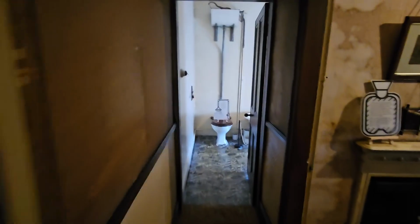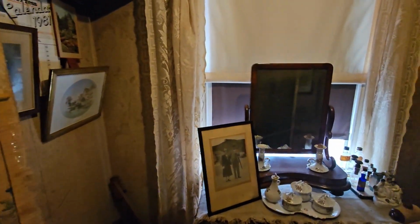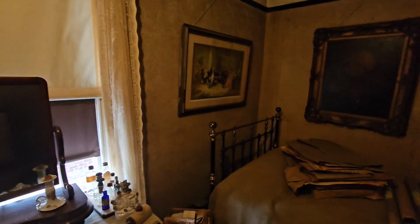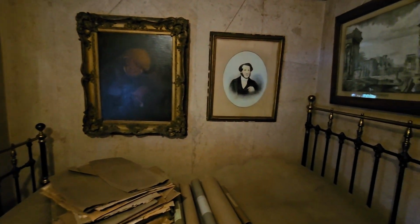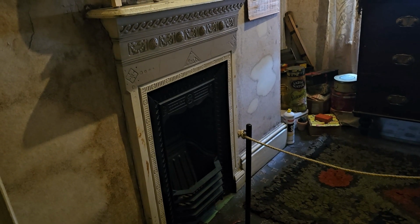Up here we find the spare back bedroom, which was ordinarily used for guests, but over time became kind of a storage room after the grocer's shop closed in 1963. The photograph that you can see there on the dresser is actually the parents on a holiday in Scarborough. As I said before, the family cherished their memories and so took many photographs over their lifetime. And of course, a house like this is bursting at the seams with original features, including this cast iron fireplace.